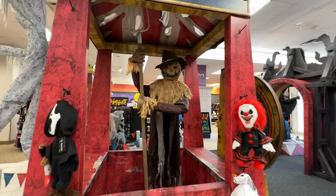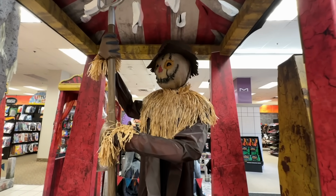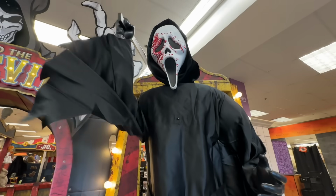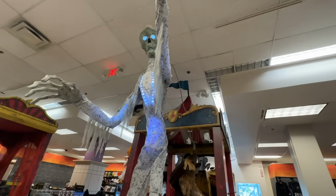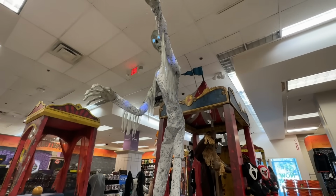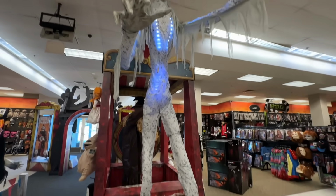Behind the wheel is this scarecrow. That's not really my favorite. His design is nothing crazy, and all he does is move his head. Surprisingly though, this one also works, and I say that because just like Ghostface, sometimes he doesn't move. Next to the scarecrow is the biggest animatronic this year, and that is this alien. It's 10 feet tall, and I actually had to crouch down to get this shot because I'm also 10 foot. Never felt the need to mention that before, but I guess now is the right time.